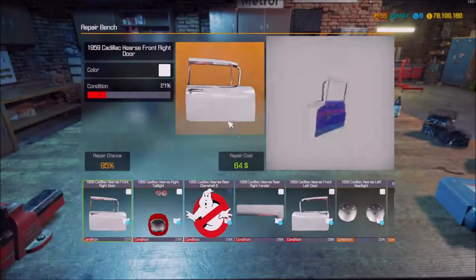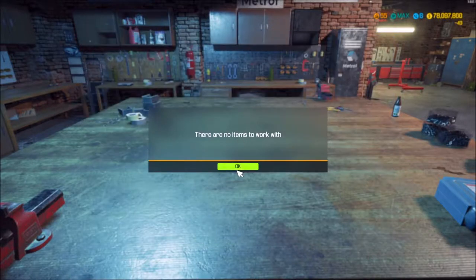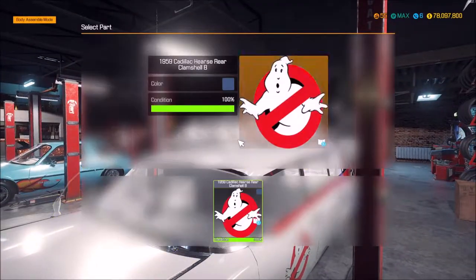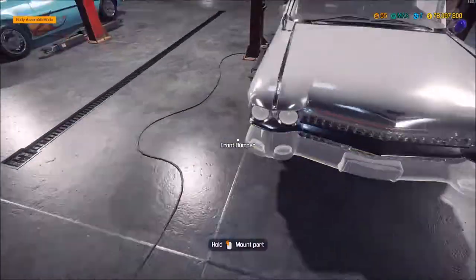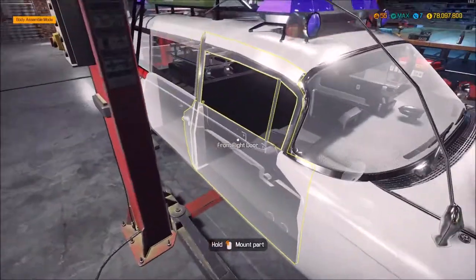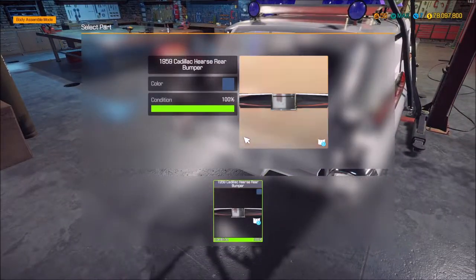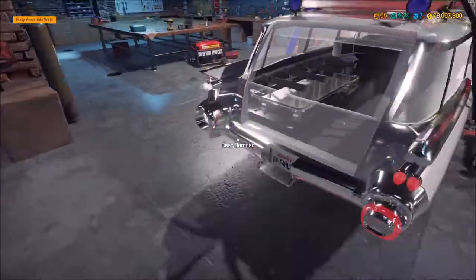Okay, so we got some fender skirts. And let's see what we can repair here. Man, it seems like I could have repaired a whole lot of stuff here. Yes. Yes. Oh yeah. The headlights get hooked up. Oh, I'm liking this. I got a lot of things repaired. Oh, and I did not have a door, so I couldn't deal with that. Taillights.